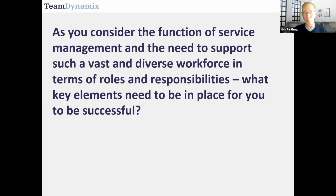Well, the first thing I would say is that someone needs to actually own service management, right? And it's hard to have it distributed, and I've tried that in other organizations. So I'm actually right now in the process of transitioning one of my most senior project managers to be the product owner of service management. So he is going to own it, oversee it. And so that's going to be a big step in just getting the proper management.